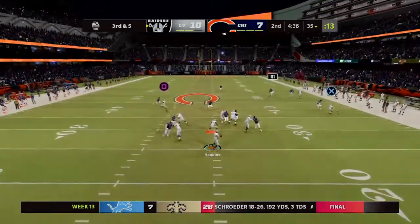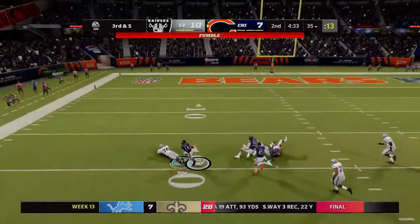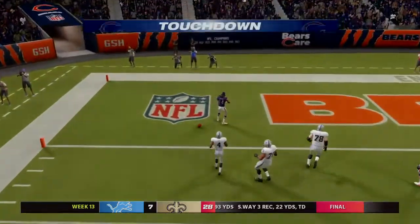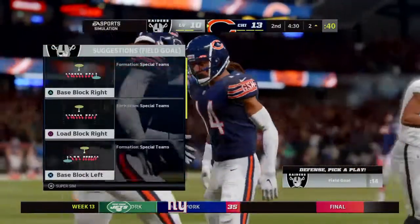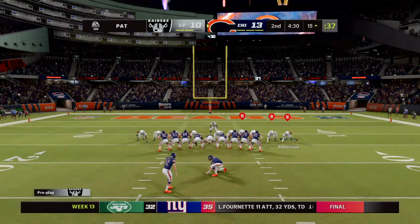From the gun on 3rd down. Hankins, nowhere to go here. He lost the football. And this is picked up by the Bears. And they bring this one back. A fumble return for a Bears touchdown. 2nd time he's lost a fumble. This one hurts more. It's returned for 6.